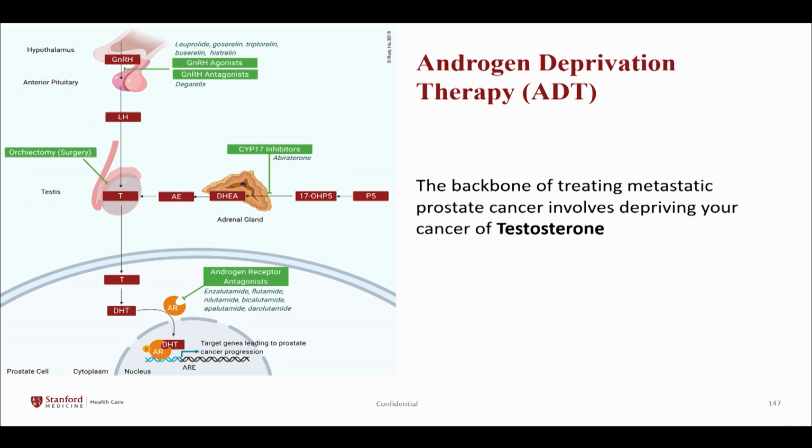So talking about androgen deprivation therapy is important because it's very common and many men experience this. It involves the complicated hypothalamus pituitary testes axis using various modalities, whether injections like Lupron or Eligard, or pills like Relugolix, to essentially deprive your prostate cancer of testosterone. Added to this modality of treatment are the newer agents, what we call novel hormonal therapies or androgen receptor pathway inhibitors like enzalutamide, abiraterone.